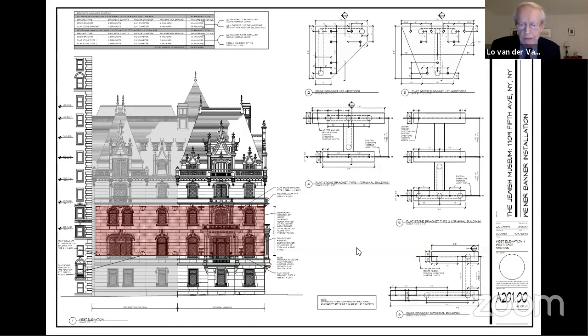That was a bit of overkill. So it's good that there's now some restraint shown, but we're very concerned about how this will impact the future. Then there's also a physical concern about wind.